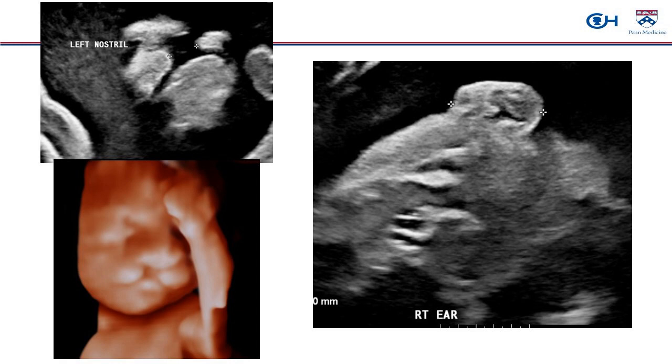And then when we measure the ears, we measure from the top of the ear to the bottom of the lobe. For every gestation, there's a normative value for what the size of the ear should be. So we plot it against the weeks of gestation, and we know whether or not the ears appear small for gestational age.